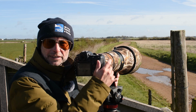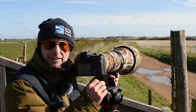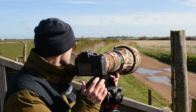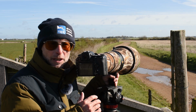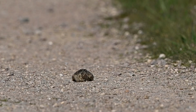Now I'm going to wait for the sun to move around a little bit as well, because the light isn't perfect for the flight shots of the Skylark, and I would like to get some Skylarks in flight in slightly better light. But Skylark having a dust bath, I've not seen that before, so that's fantastic. Nice little bit of behaviour there. So yeah, I'm going to crack on now and I'll speak to you in a while.